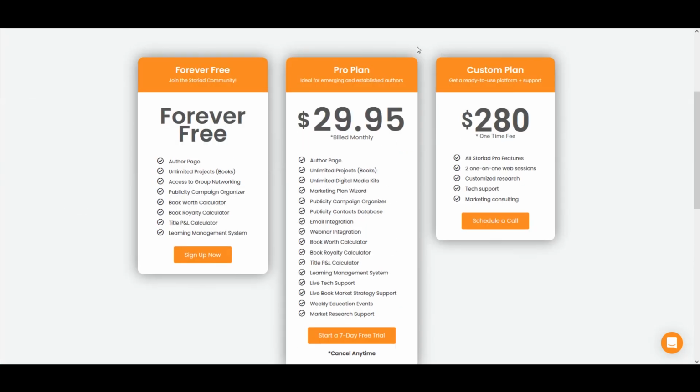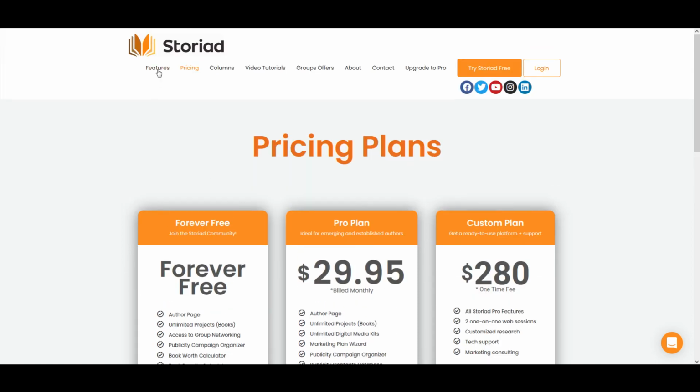But if you can pay this and get all of this forever, then whatever this is, it's worth all of this. Because if you look at what you're getting here, you're getting a planner. You're getting, basically, a management tool is what I believe this is. Let's go back to what the features are.